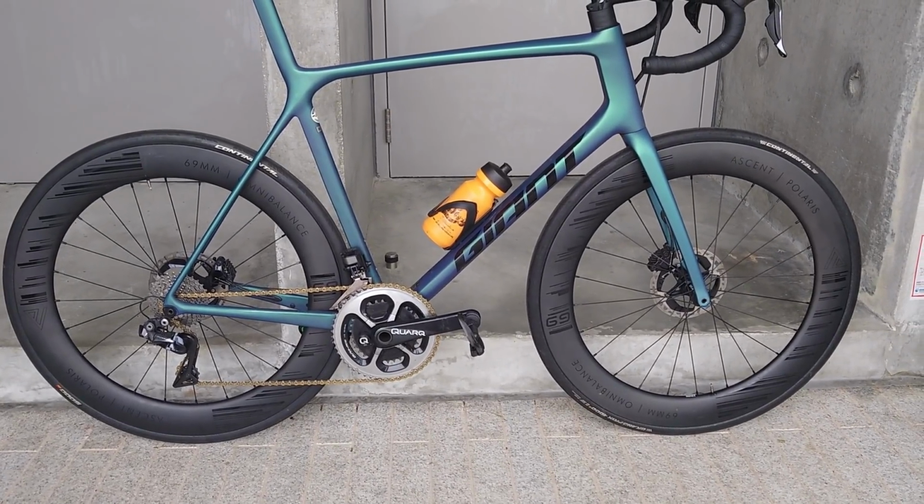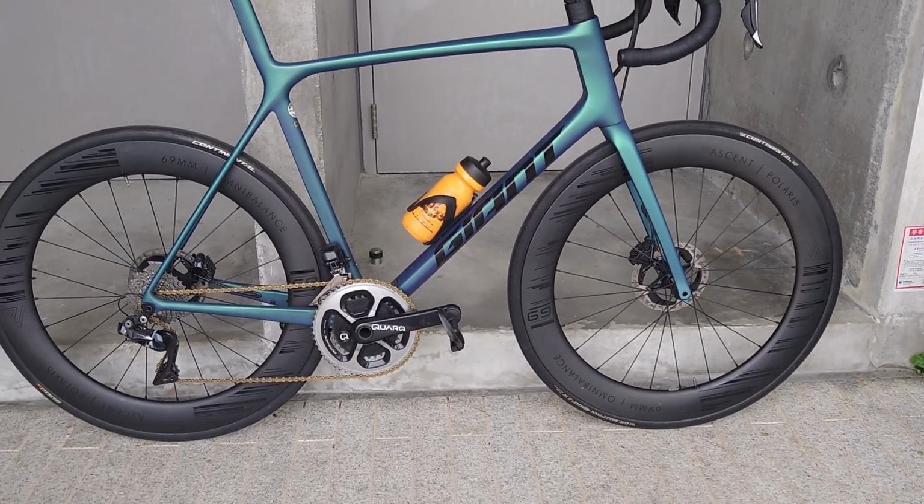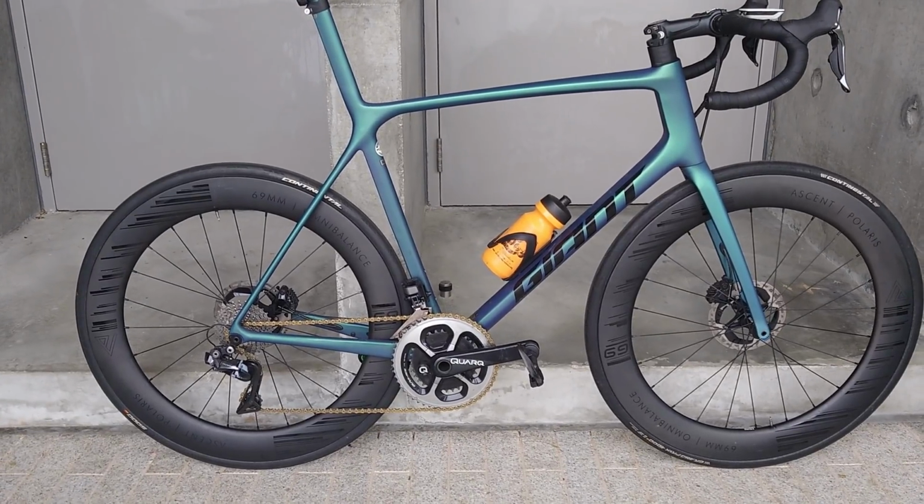But I can't say I've noticed any speed decrease in the extra frontal area. I don't think there's an aerodynamic penalty, really. I can't feel it. I can't really measure it.